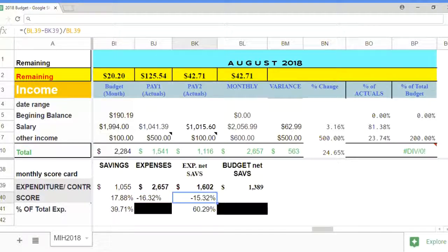But my expenses net of my savings, not including my savings, I still went over, and it was 15.32%, and that's that 1 percentage point difference I was talking about between these two. So my total percentage of total expenditures was 39%. So 39% of everything, all of my expenses, went towards my savings, and 60% of my expenses, not including my savings, went towards regular expenses. So if you add this number with this number, you will get 100%, as you can see down here. And this is how I did for the month.